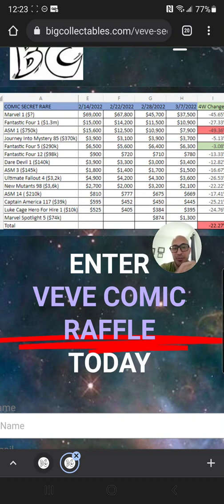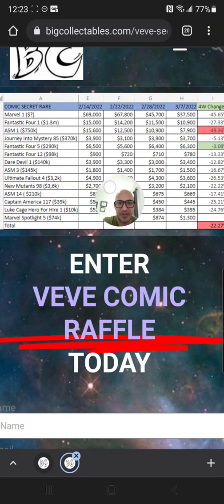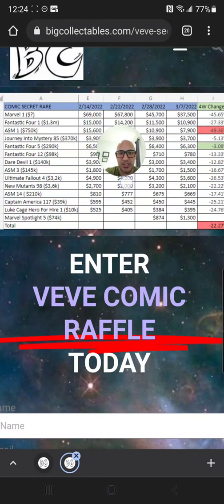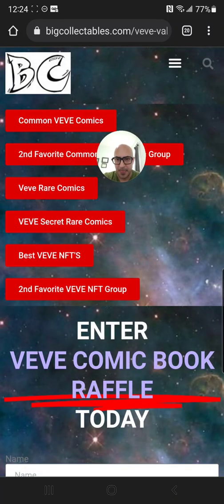Now we're going to look at tier 2, my group of my second favorite comics, but before we do that real quick, let's look at the last 2 weeks of data, and you can see Marvel 1 lost in the last 2 weeks. So it looks like there's some that have gone up. You can see here, Fantastic Four 12, Daredevil 1. So you can see some are going up. The secret rares have gotten hit, but these are bigger numbers, you know? So let's go ahead and take a look at the next one.